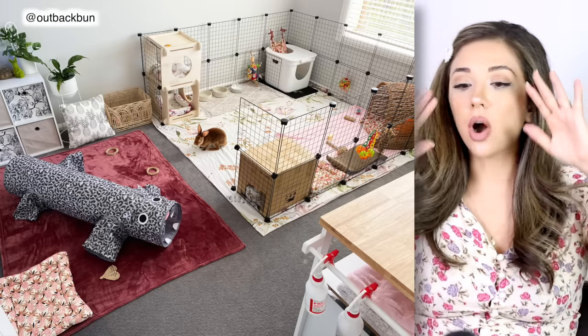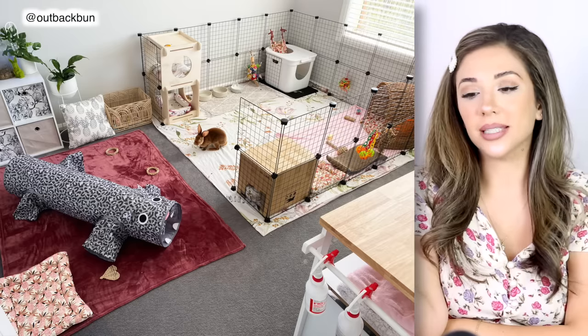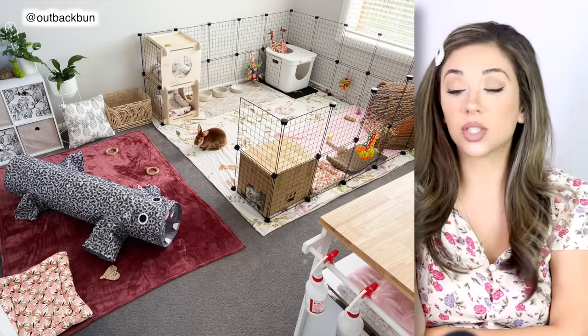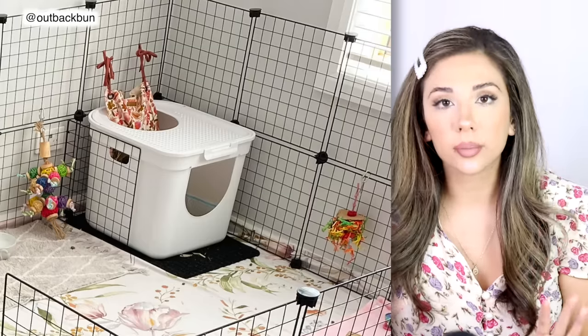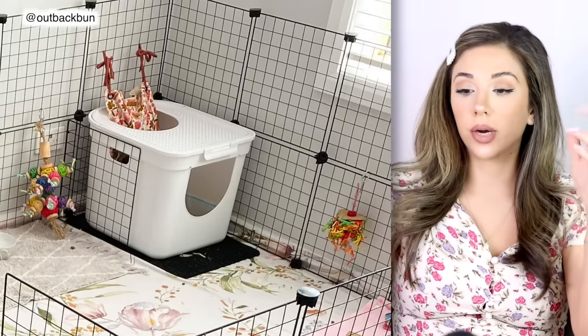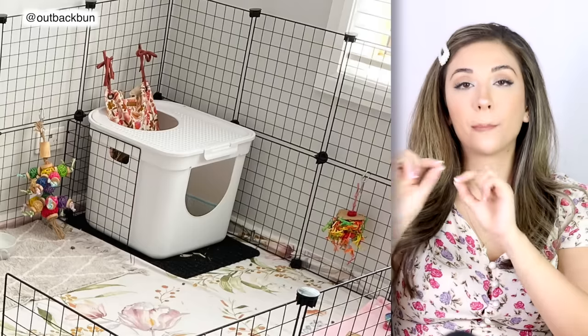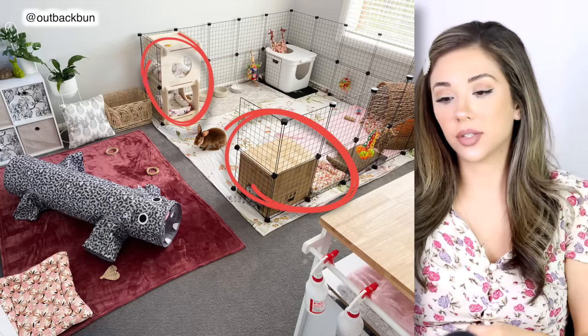Oh my gosh, this is stunning. You guys, Lennon lives like a peasant compared to these rabbits, seriously. This is great, this is an A plus. I love the litter box. There's a hole on the top where you've clipped a little hay bag feeder. Brilliant, brilliant. I love the Heidi houses, so beautiful.